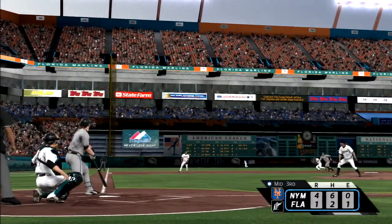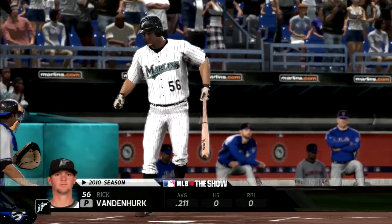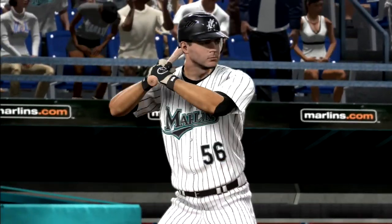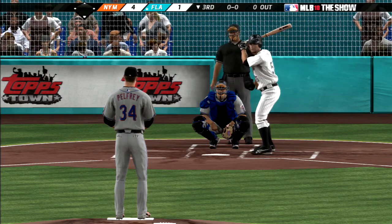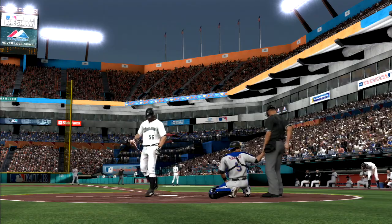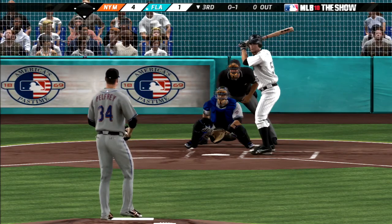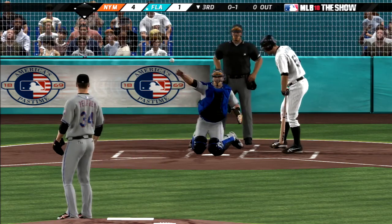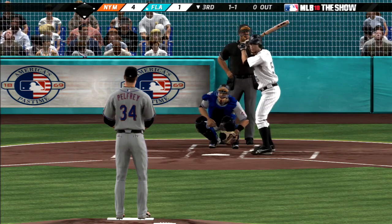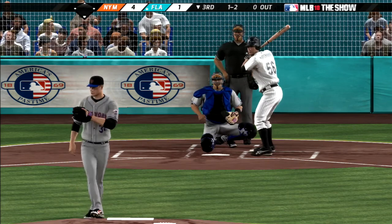But the Mets strike for 3, all coming courtesy of this 3-run home run. It's now a 4-1 Mets lead. Rick Vandenhurst makes his way to the plate to get us started here in the bottom of inning number 3. Sliced hard but foul. Look out over there. The pitch. And he misses with it, 1-1. Now a swing and a miss, and he's behind 1-2. And it's been a steady diet of fastballs so far.